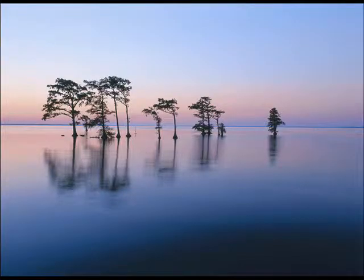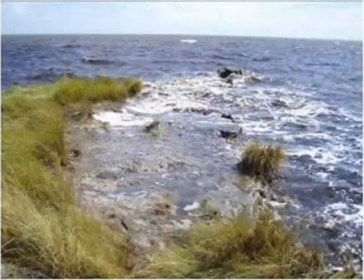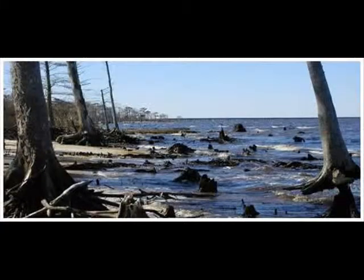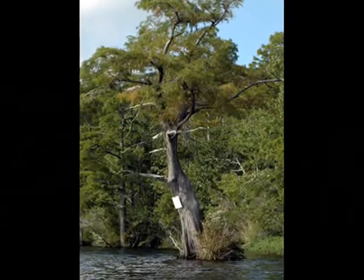a project. The changes we're seeing are the plant communities are changing from forest to marsh. We're losing shoreline and we're losing soil as a consequence of what we believe to be this combination of sea level rise and increased salinity.